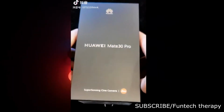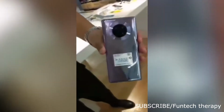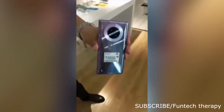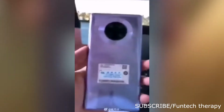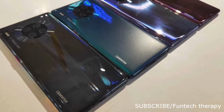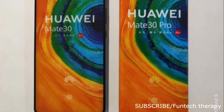What's up guys, the Huawei Mate 30 day is almost here and it's time to look at everything that is new with the Huawei Mate 30 family. We have got full official images as well as real life hands-on and a short unboxing experience, a wide range of color leaks as well as the full specs sheet.